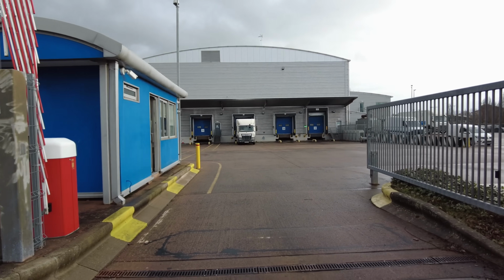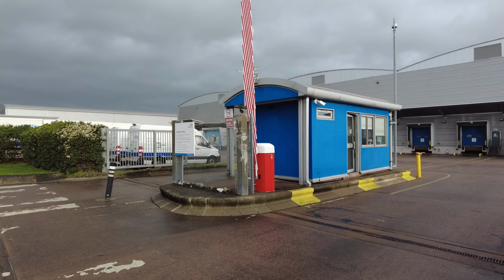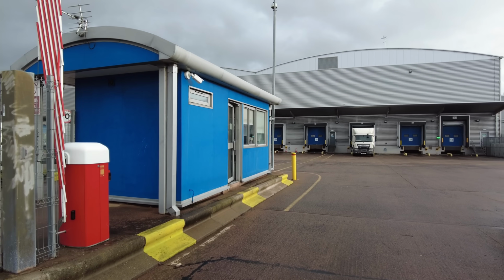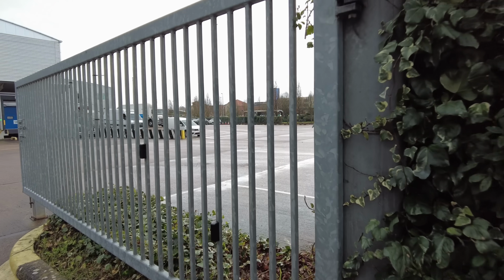But as you'll notice, both barriers are permanently open. So they're not too bothered about security here, are they? But we'll remain outside.